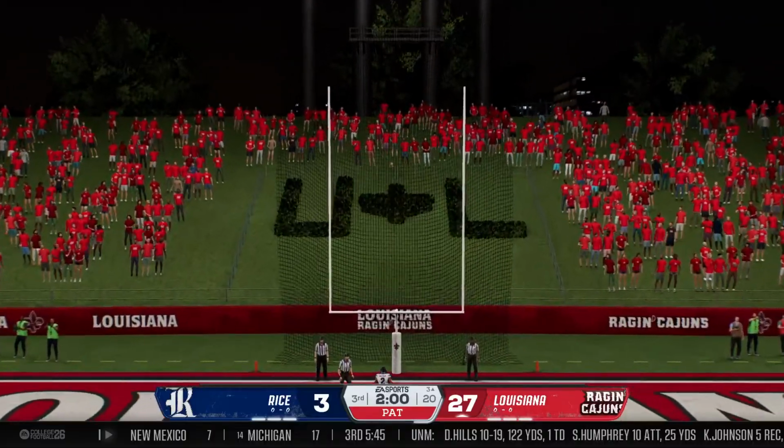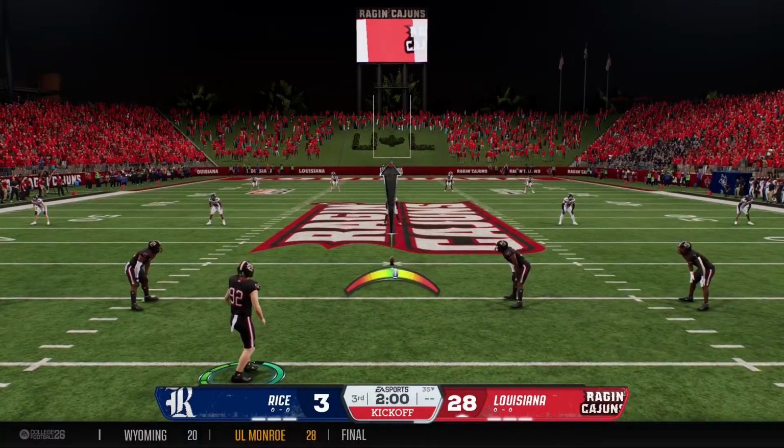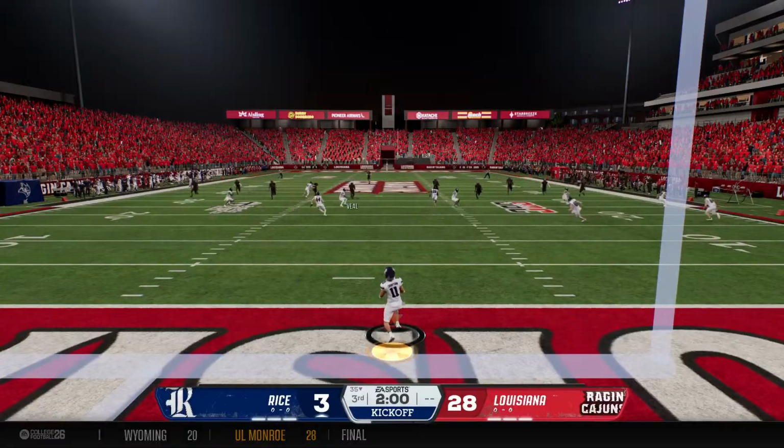And then free safety roaming the middle of the field, and you can see just reading the quarterback's eyes. And how about the break on the football, taking a great angle to pick it off and then do some damage and make the big play for this defense to score some points.